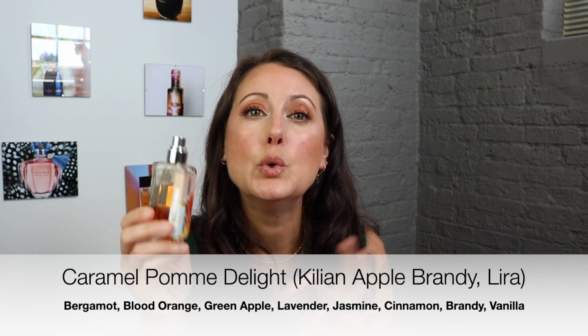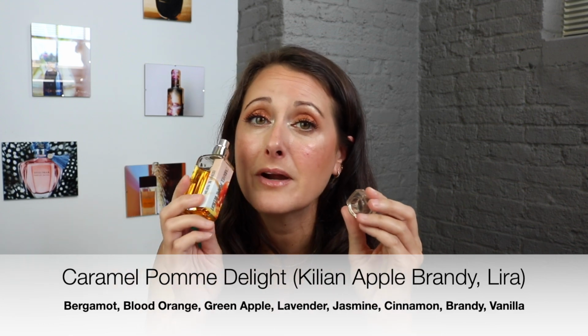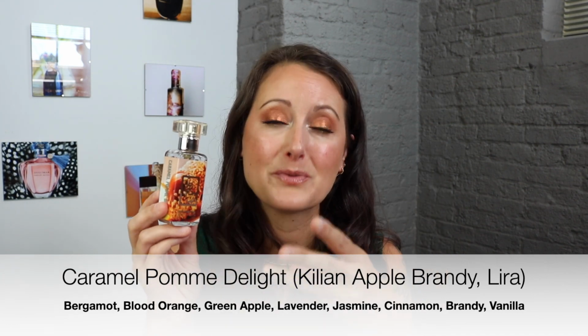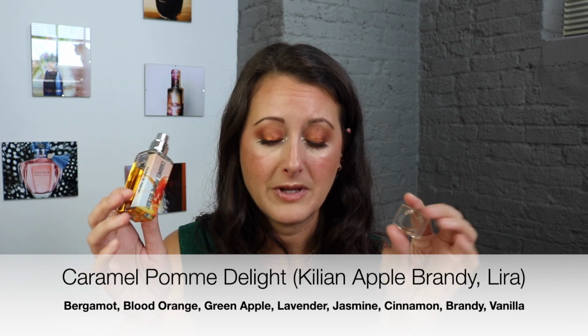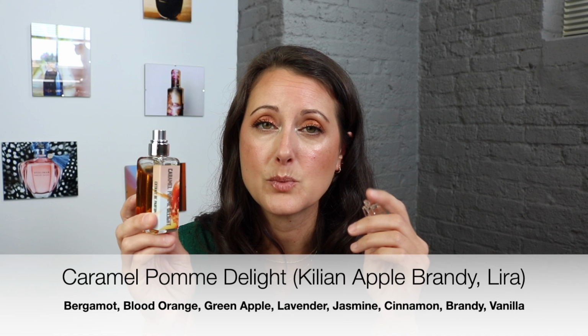It is beautiful. I get so many compliments on this fragrance every time I wear it because I smell like a walking caramel apple, and it is incredible. Of the 3 apple scents that I have, this is my favorite one. If I had to recommend one of the 3 that I have, I think this is the one that I would recommend.